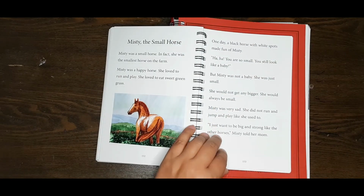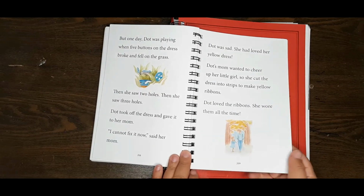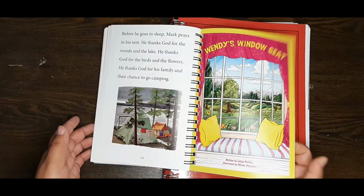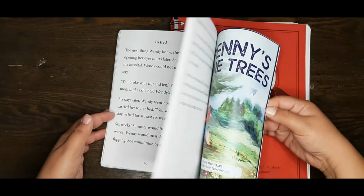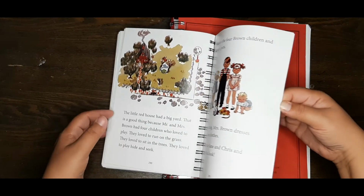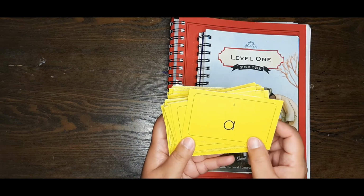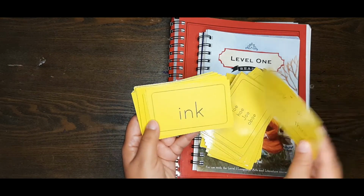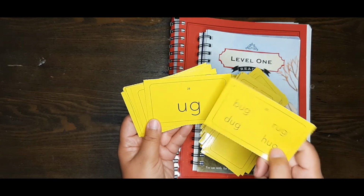I'm just going to skip fast through this. Okay, and that is it for that. Now to have a little bit of a look at these phonics cards, we have some single as well as multi-letter phonograms, and then also some word families. Each word family comes with its own set of words.